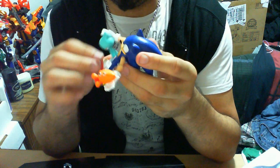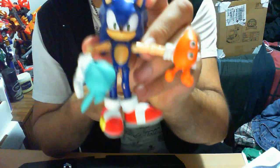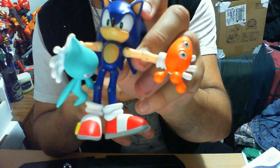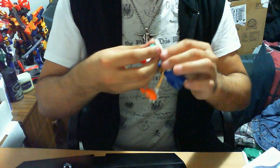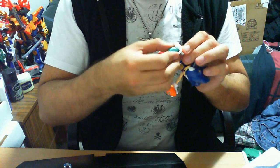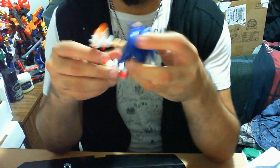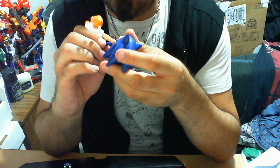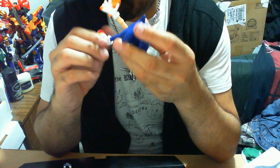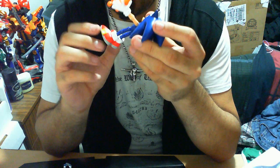Basically absorbs the wisp, does his thing, and away he goes. The only drawback I have to this, amongst all the other Sonics, he has no mouth. I don't know if my one came with it like that or not. Unfortunately, my one does not come with a mouth. So yeah, you can't really complain too much about it. You know, a figurine is a figurine.